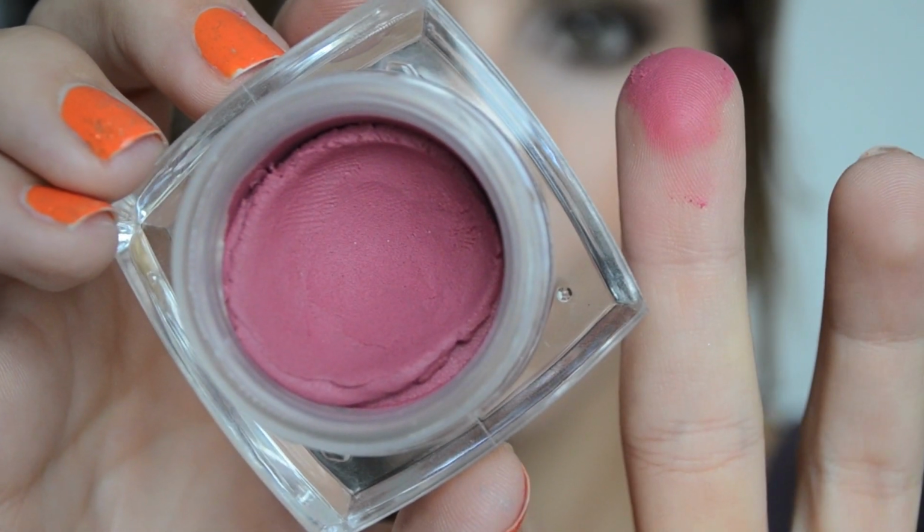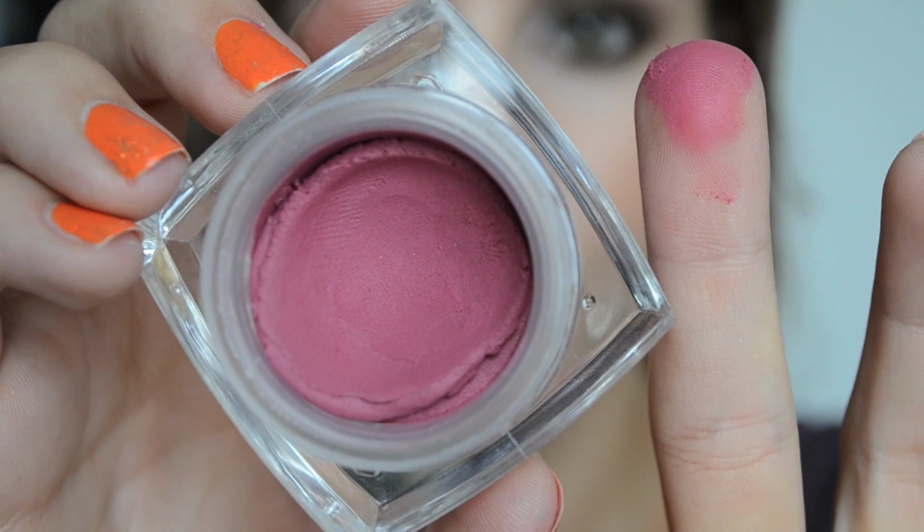They're a little too greasy for me when they go on, and if you're looking for something that doesn't emphasize all of the pores and stuff, those are not it, because they were very shimmery and very greasy feeling. So I decided to go with their cream blush, which, like I said, is more of a mousse texture, but is very nice.